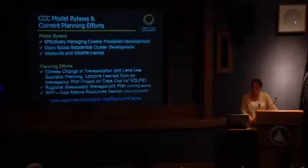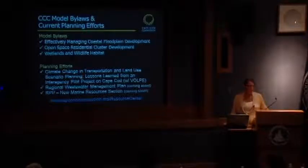We've recently collaborated with the Volpe Center for a climate change and transportation and land use scenario planning effort. That study is currently available. The Seashore was also a partner with us on that project. And we're currently undergoing a regional wastewater management planning process. Some of you may be very familiar with that. Climate change considerations are a critical component of that plan, given the infrastructure requirement of what we need to do. We unfortunately don't have very much wastewater infrastructure here on the Cape, and we need to build more, but hopefully we won't build it on barrier beaches.